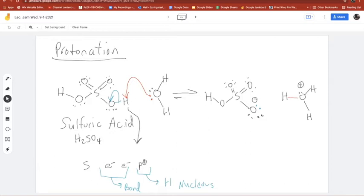So what is this water molecule taking? Is it taking the proton of the hydrogen? You can answer in the chat for me. In this mechanism that I'm drawing here, is the water molecule getting the proton of the hydrogen? Yes or no? It's just taking the proton.